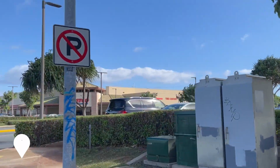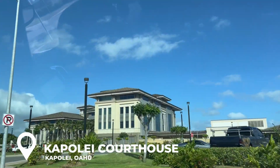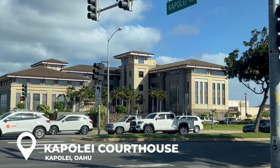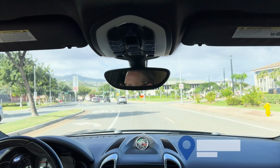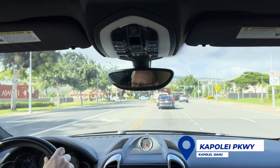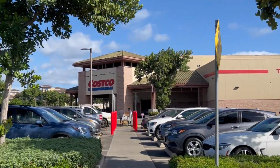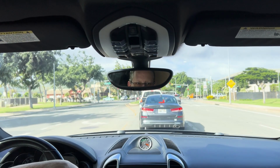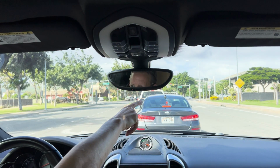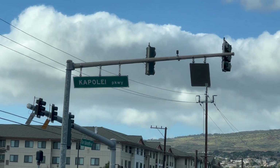To the left, we have Costco, and that's directly opposite the Kapolei Courthouse here. And you see here we're connecting right with the Kapolei Parkway. And this is the area of Kapolei where you're going to find our big box stores. So you've got Costco here. You've got Home Depot over there. And you have Walmart, which is a stone's throw away in that direction. And this is one of the main intersections here, Kapolei Parkway.